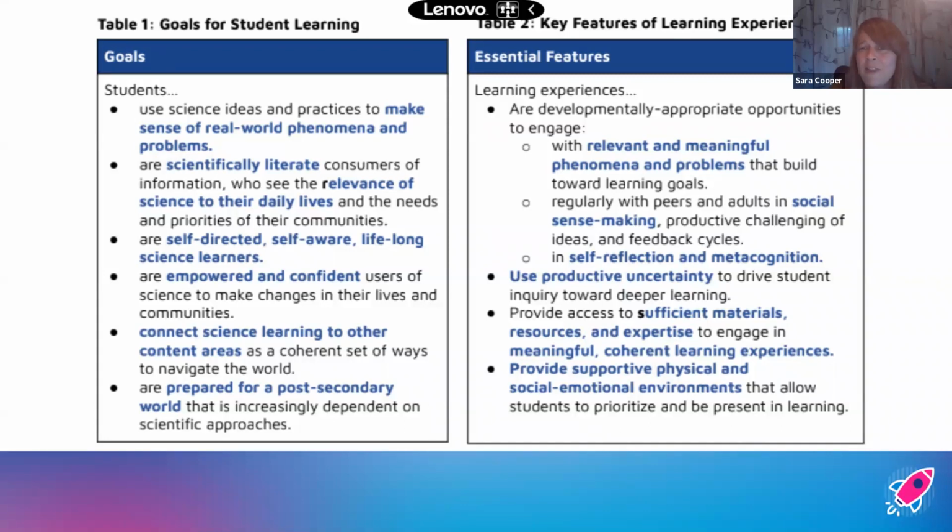This idea of self-reflection is an essential feature of what we want students doing when they're engaged in science, to really think about their thinking. And we know that when we use productive uncertainty to drive student thinking, that's how we get to deeper thinking. That's how we get kids to recognize that there are still things in the world that are there for them to explore. And we know no matter what the place and space, students need access to sufficient materials, resources, and expertise so that they can engage in meaningful and coherent learning experiences.